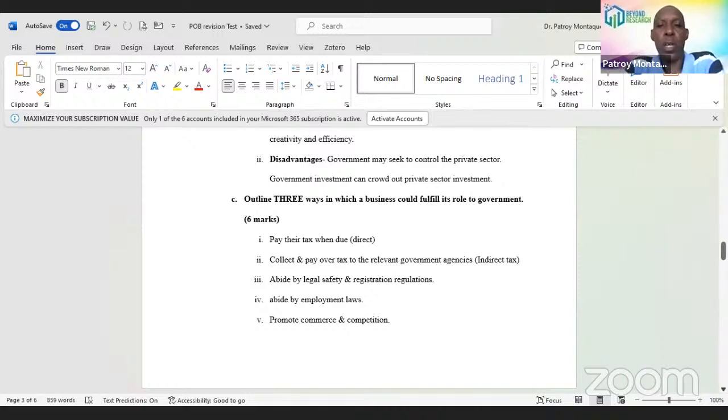So it is expected that each company pay its taxes when they're due, corporation tax and whatever other fees that they are expected to pay to maintain operation. They're expected to pay those, right? The corporation tax comes through profits that they would have made from operation, right? So those are directly taxed on their revenue, right?